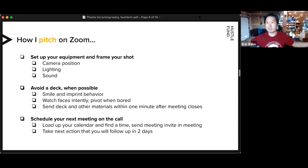Which leads me to the third bullet here, which is scheduling your next meeting on the call. I think we talked about this in a previous Hustle Fund session, but one of the biggest screw ups, and I've made this screw up many times, is leaving it vague. Like you go through your pitch, it goes great or goes poorly, whatever. And then the meeting kind of ends. It's just like, all right, thanks so much.